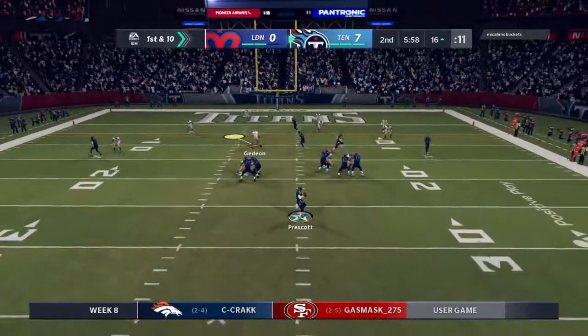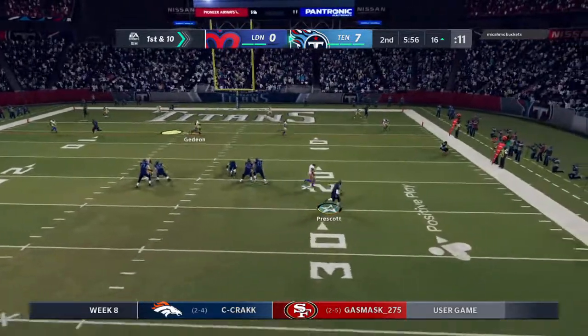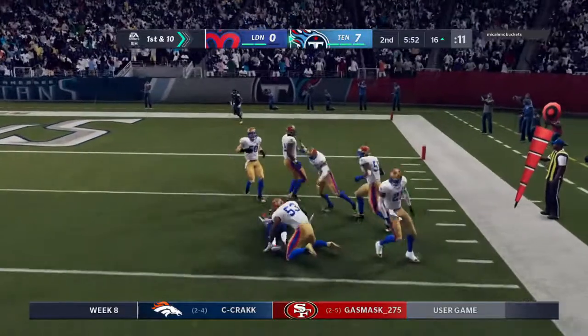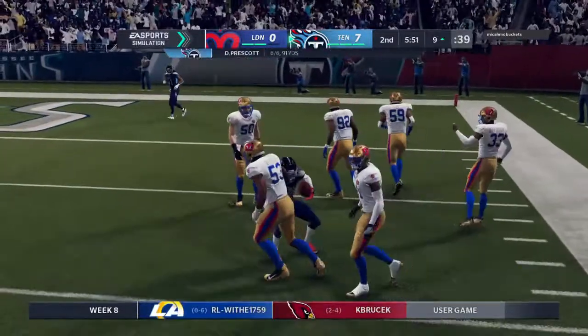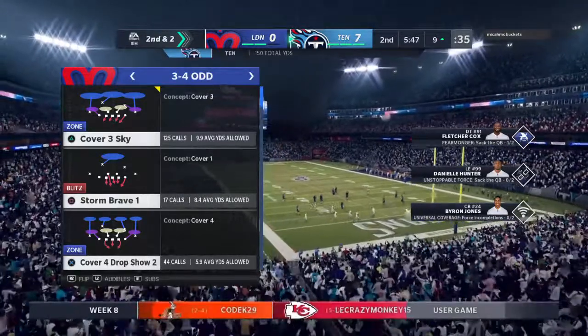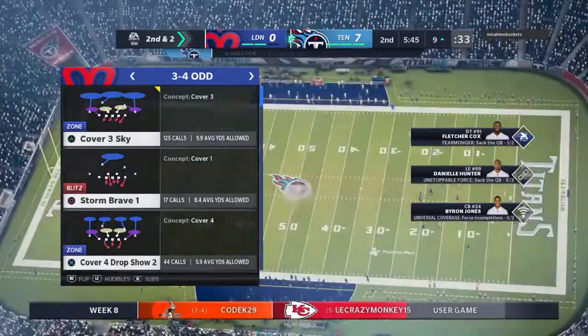From the red zone now, Prescott. Flush to his right. Going to throw right side here, complete. And now they're inside the 10 as he's brought down at the 9. A good pickup there, 8 yards on the first down completion.